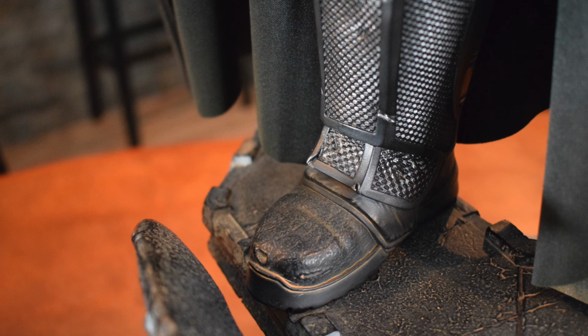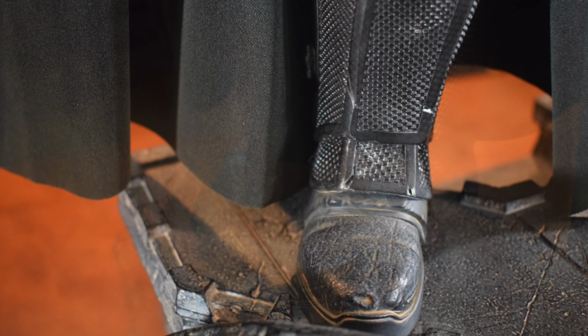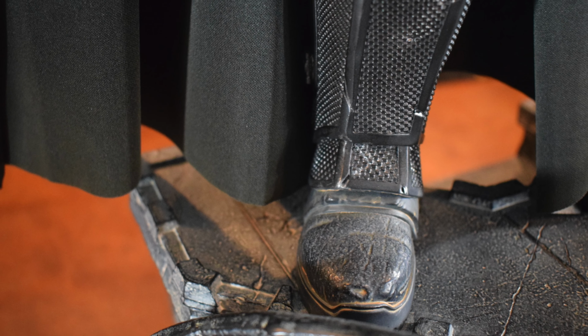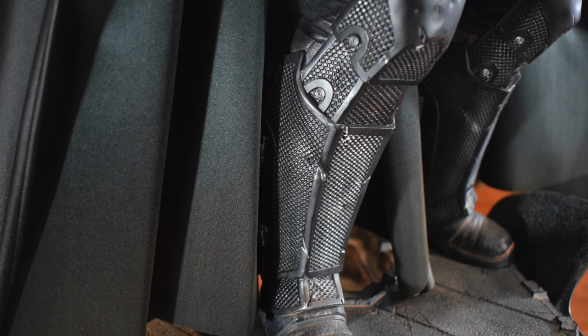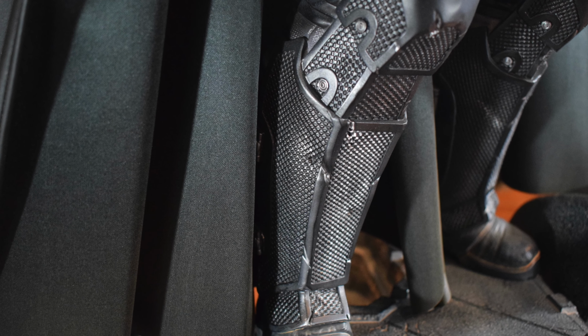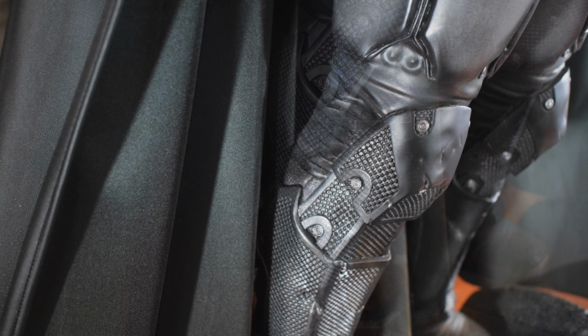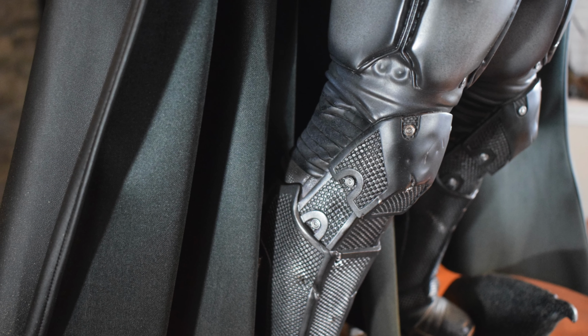Let's look at his boots here. So his boots have a lot of that dirt that you saw on his cape and you see on the base. So I like that it flows well. It tells a story. But where it really starts to kick ass is this metallic body armor. It's dented and texturized, segmented. Really, really cool. Like I said, I assume it's from the game. And this is why Batman's so badass.